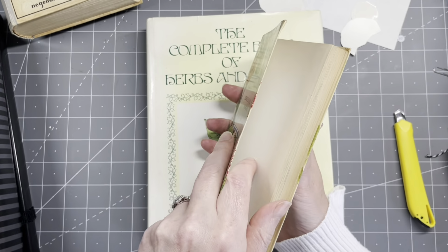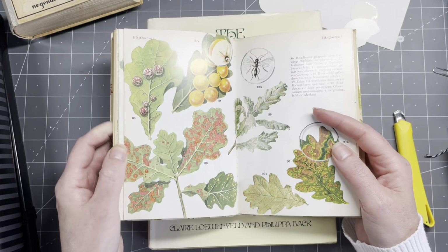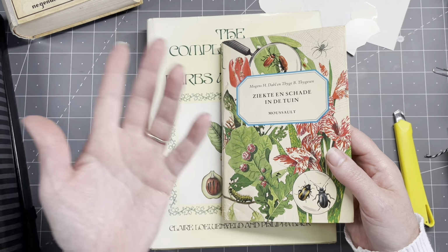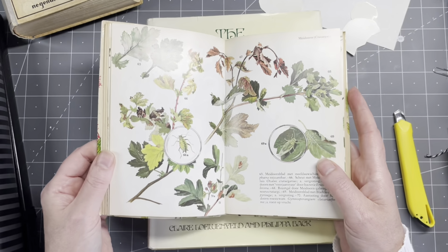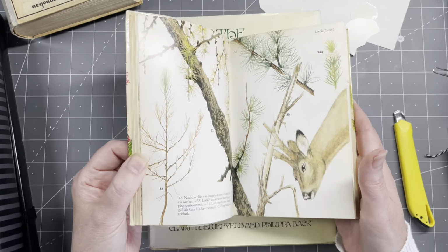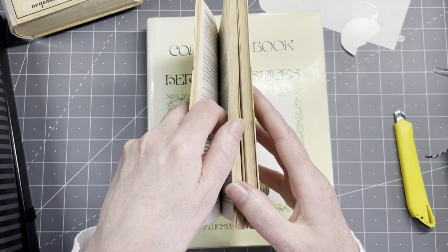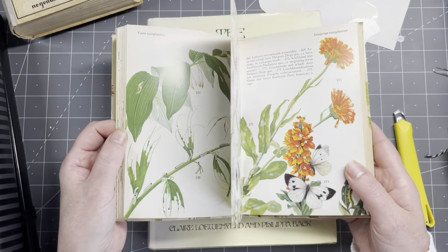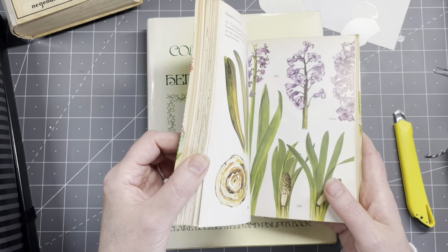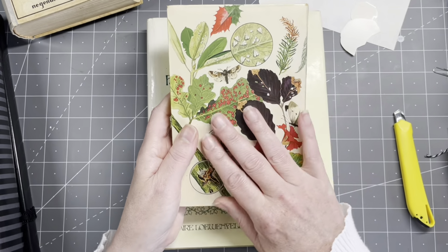And I did not have this one yet. So I was very happy. Look at the beautiful illustrations in here. Now, it's a little bit weird because it's like diseases and damage in the garden. So it's not a happy, happy, joyful book because of all the bugs and such. But I do love it. Now, I don't have a second copy of this, of course, because I didn't own this one. So I cannot cut it up. But I can put it in my bookcase with the rest of it. Oh, isn't that beautiful? I have a lovely collection. Ooh. Fantastic, Ellen. Fantastic. Love it.